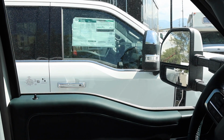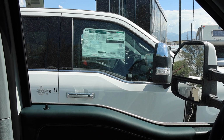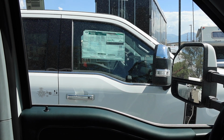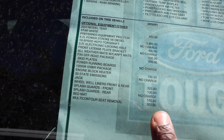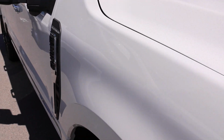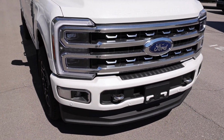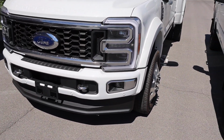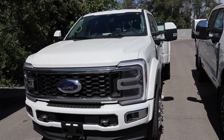The Platinum does come with massagers, but every truck I've seen so far, which I'll show it to you here in a second, is getting that option deleted. So it's right there, multi-contour seat removal. It's $300. So yeah, they're not adding the massagers for the Platinum trims because this is the 3rd truck that I've seen so far with it deleted. Every Limited is having it added to the truck. So I looked at some window stickers online and I don't see a delete for the Limited.